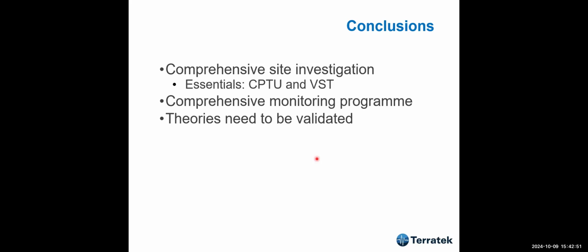Some of these projects went wrong because people only believed in theories, believed on the paper, or believed in calculations without field experience. So field experience is absolutely fundamental. If you are testing something new, carry out a trial embankment. This should be my most important recommendation. Avoid intellectual arrogance, the intellectual arrogance that led some of these projects to fail.